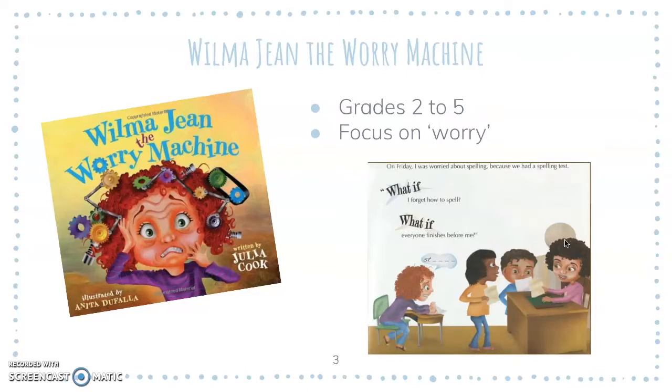The first resource provides a basis of understanding about worry and anxiety. The book Wilma Jean, The Worry Machine by Julia Cook is a story aimed at students in grades 2 to 5. In the book, the main character Wilma Jean is a child who often experiences thoughts of worry and anxiety. The storybook addresses anxiety in a light-hearted manner by representing the feeling of anxiety through Wilma Jean's what-if thoughts. For example, one worry in the book is, what if I forget how to spell?